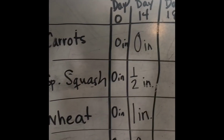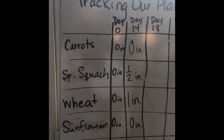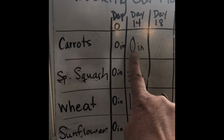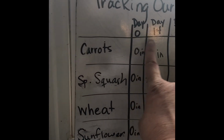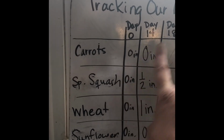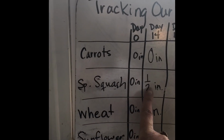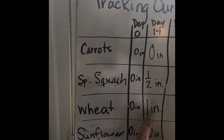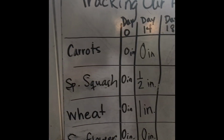Hey guys, we're here for our third checkup on our plants. Let's look at our data to remind what we know already. So our carrots have grown 0 inches so far. We planted them day 0, and then on day 14, we checked back on them. Today is day 18. Spaghetti squash had grown 0.5 inches. Our wheat had grown 1 inch, and our sunflower had grown 0 inches. Remember, it was just poking through. So today, here we are, day 18.